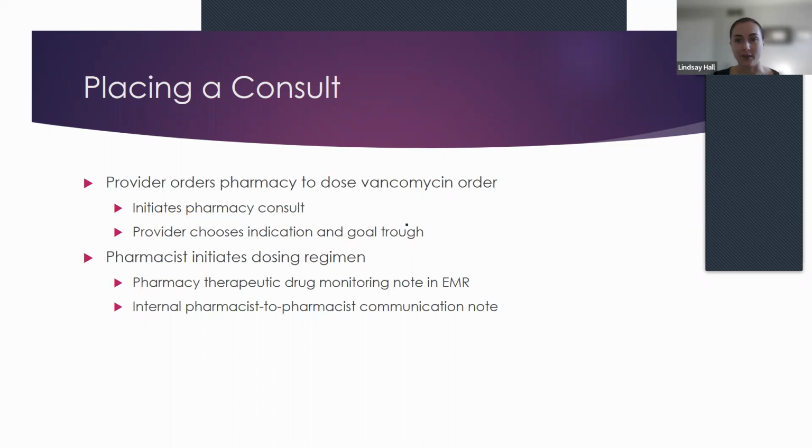but we also put a note in the EMR. So it's this therapeutic drug monitoring note, and that lays out our indication, our goal trough. It has all the statistics on the patient, has all their cultures, and it outlines the plan that pharmacy is going for. And that gets updated every few days so that the provider, if they have any questions, can go in the note section and see what we're doing.